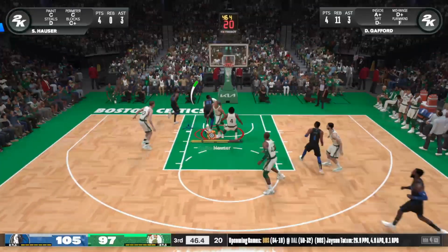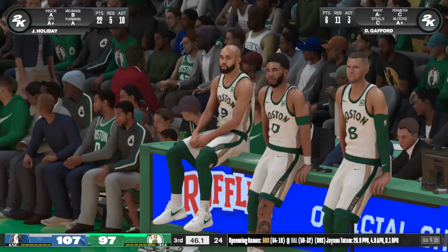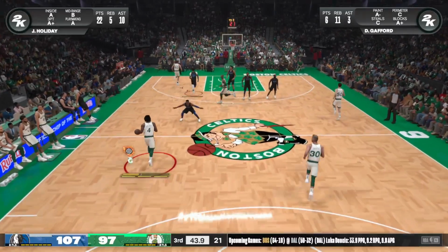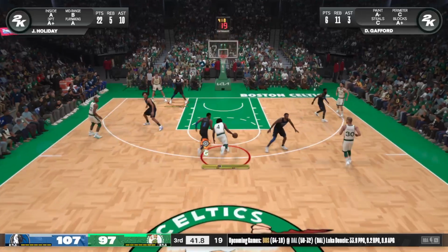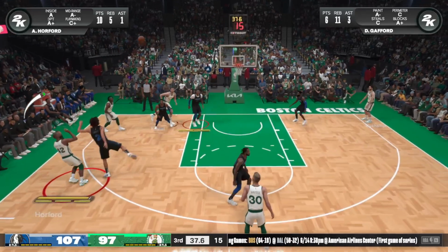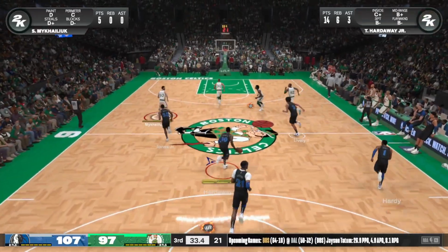Here's Gafford. And the shot goes in. Gafford's got 6 points in the quarter. Big miscommunication on defense. He recognizes it and quickly takes advantage. Yeah, they're going to do a much better job of putting a little bit of pressure on him on his way to the hoop. Horford no luck. Mavericks leading by 10.